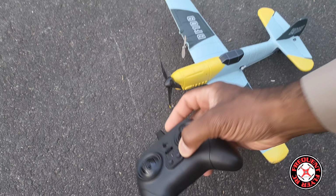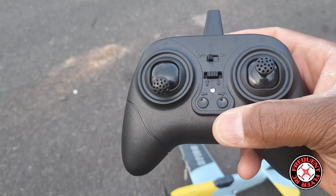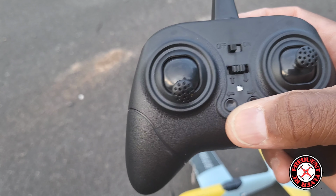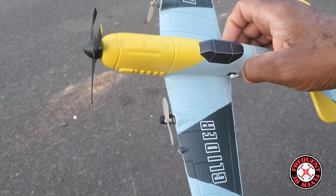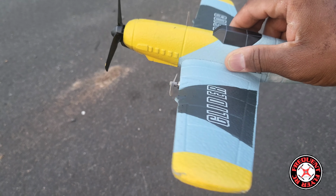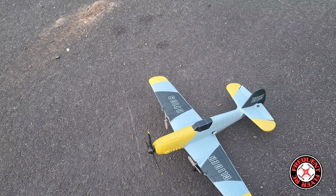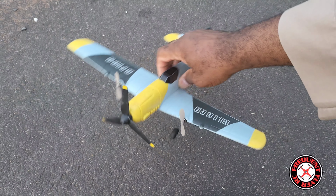Nevertheless, 3-channel aircraft. This is the little remote here for it, the little transmitter. It does have trims for up and down for the elevator and all, left and right. This thing actually does have yaw, but it yaws by actuating the motors there. So one motor will spin up faster than the other, one will slow down in order to turn in that direction or whatnot. So it does have yaw by varying the speed of the motors, the 2 twin motors there.